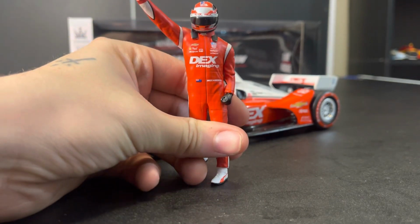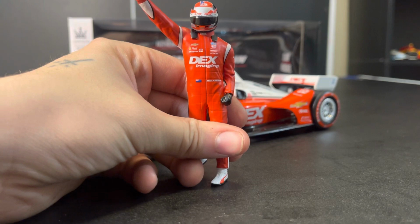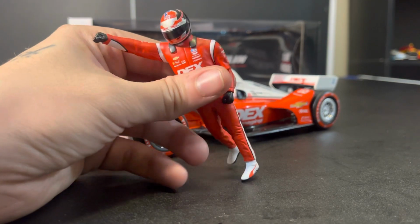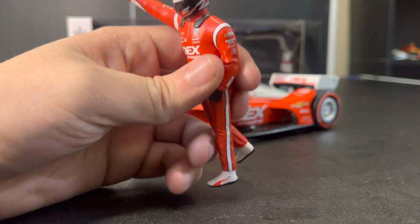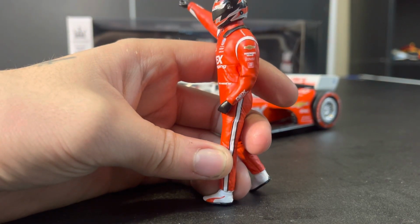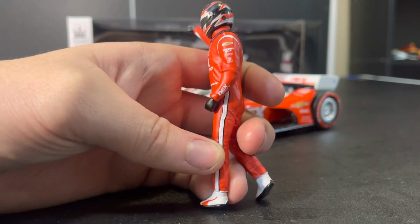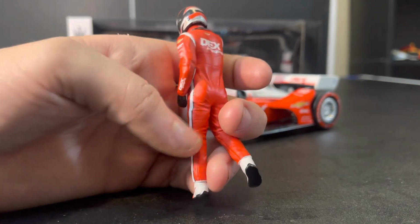It does have a HANS device, kind of, and you'll see what I mean here in a minute, which is something that the previous figure editions never really had. We got Firestone on top of the shoulder, and then we have Chevrolet, Discount Tire. Yeah, Discount Tire. That's weird, because it also has Tire Rack on the car. Sunoco, Shell, and then Dexa Imaging.